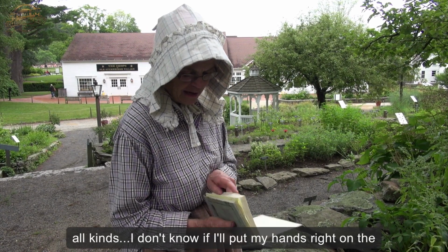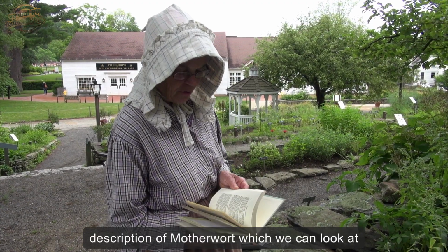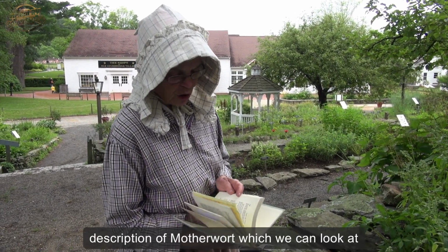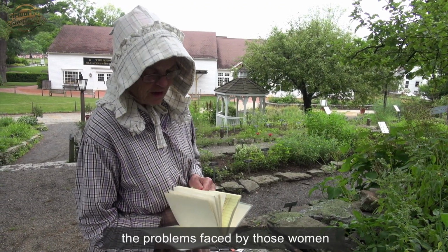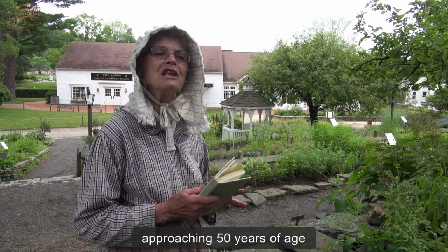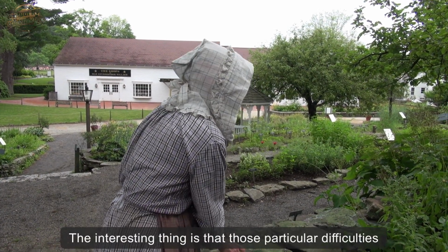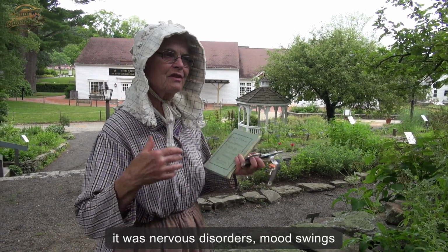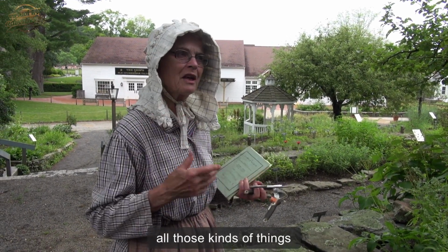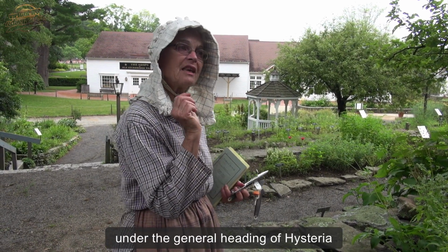I don't know if I'll put my hands right on her description of motherwort, which we can look at where she talks about it being effective for the problems faced by those women approaching 50 years of age. And the interesting thing is that those particular difficulties, and it was all the different things, it was nervous disorders, mood swings, all those kinds of things, were lumped together at the time under the general heading of hysteria.